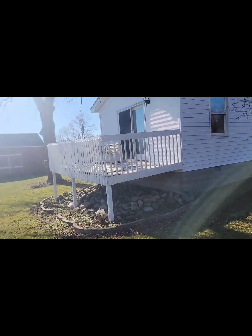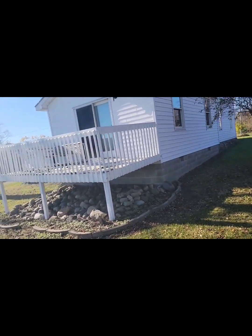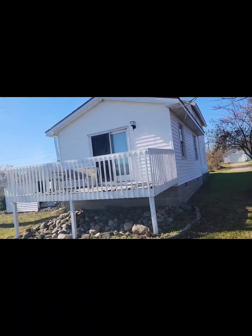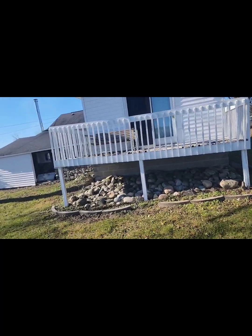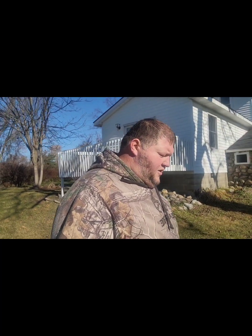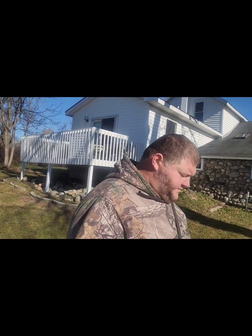The porch is older than I am. I can't even begin to tell you how old it is. So there's the house. I do have some old pictures from when they were renovating it. I will add those into this video, and then I'll show pictures of it post remodel.